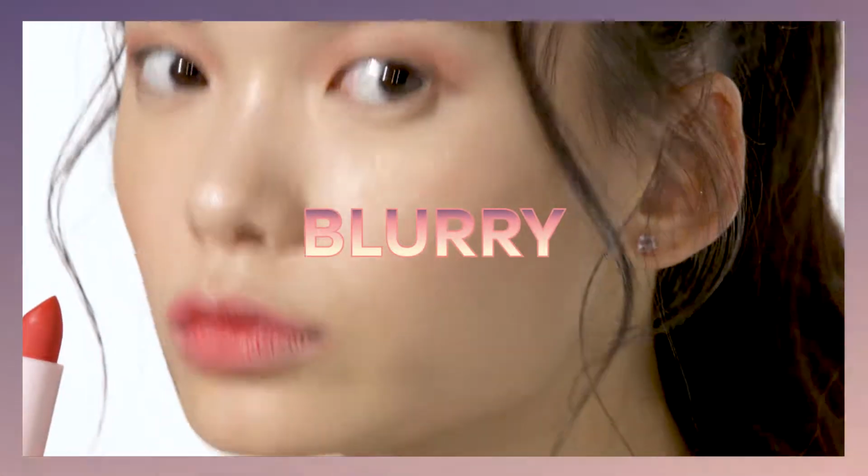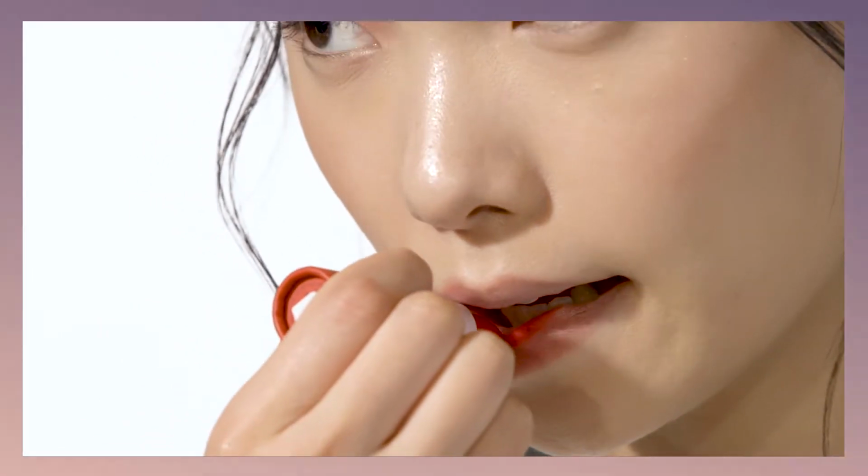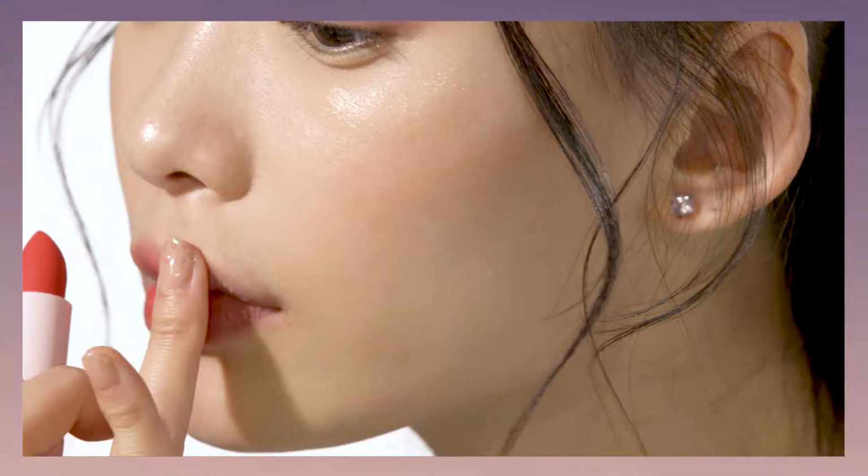Let's finish off with a pinkish red Sephora Collection lipstick. We're gonna create a blurry ombre effect. Apply the lipstick on the center of your lips, then blend it outwards to create a soft, radiant look.